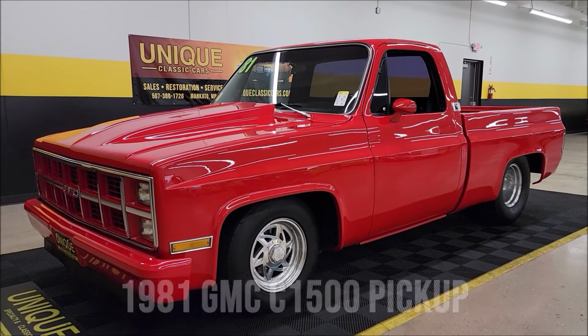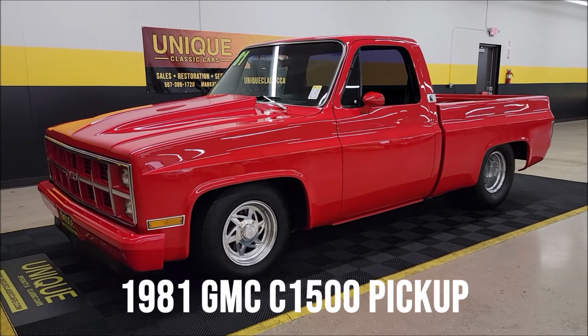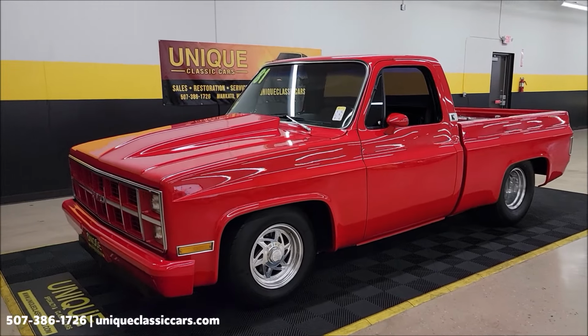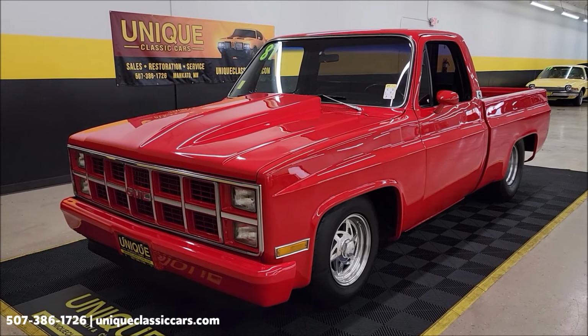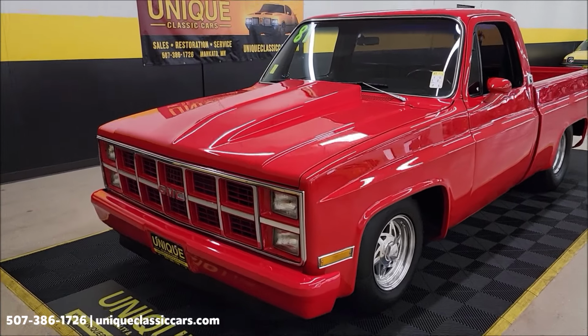1981 GMC C1500 here at Unique Specialty and Classics. This one's got that drag truck feel to it. We'll get into that in just a little bit. Underneath the hood, small block Chevy power, paired up with an automatic transmission, Turbo Hydramatic 350 to be exact. Power steering, power brakes. It'll be a fun one to drive.